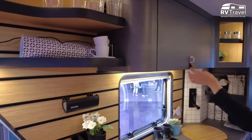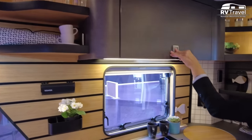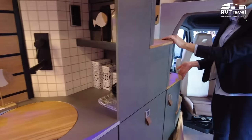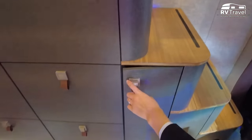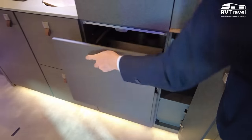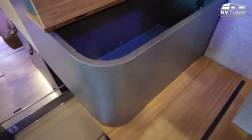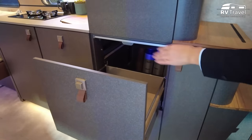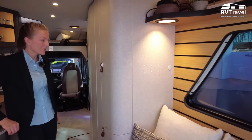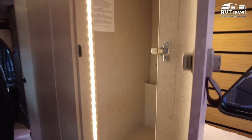So there's a lot of storage space in here, as you can see in the kitchen, to stuff everything away, and also storage space below the chair, the stairs, which is another highlight in this car. It does not take any space away in the car because everything is storage space in here. So some more storage space hidden here, which also comes additionally compared to the show car back in 2019.